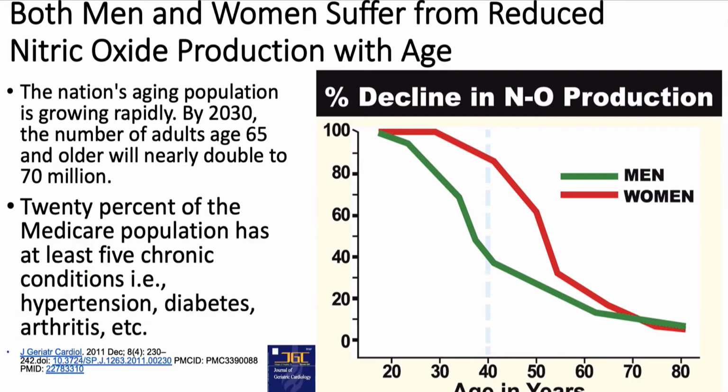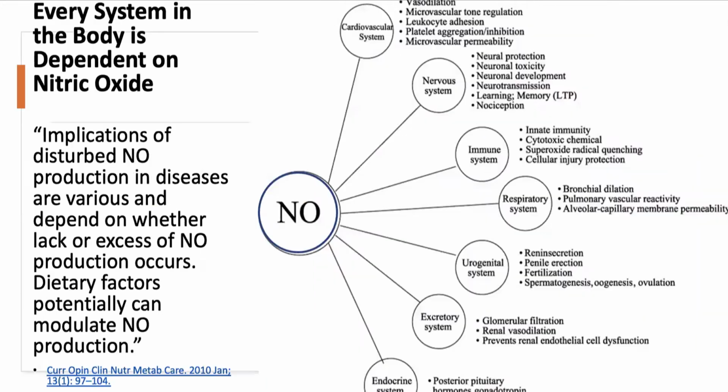Which, when you think about this, we have a very rapidly growing, aging population. And according to some of the journals, 20% of the Medicare population has at least 5 chronic conditions that are related to nitric oxide production. So you can see that this becomes kind of a scary situation. But literally every system in the body is dependent on nitric oxide. Doesn't matter which system it is, nitric oxide has an effect, because every system relies on a certain amount of circulation. So normally, probably the big ones that we think about are the circulatory system and the urogenital system. That's what most people are probably going to be using it for.